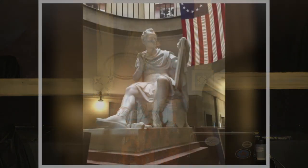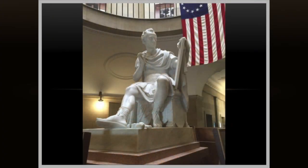This is another sculpture that I think is hilarious, and it's downtown Raleigh. You can go see this anytime. This is supposed to be George Washington, and he's dressed up like an ancient Greek philosopher. George Washington would have never done that. He would have never put that on. He was not a joking around kind of guy. So I think this is hilarious.